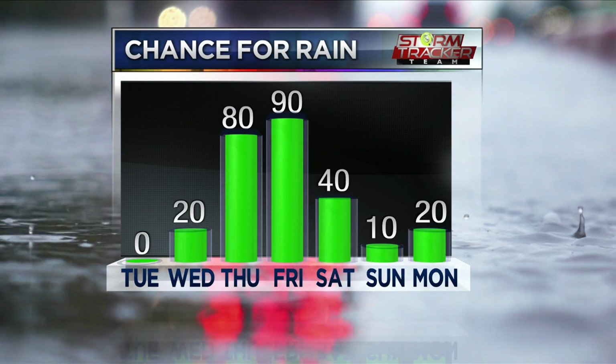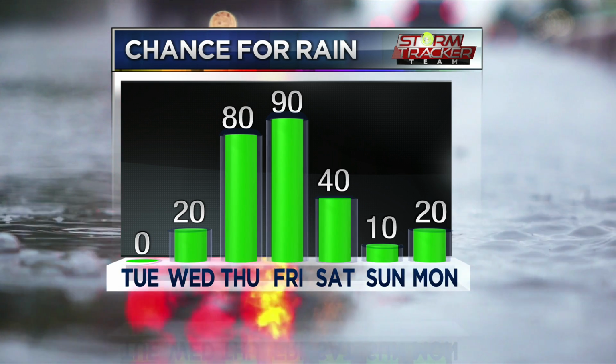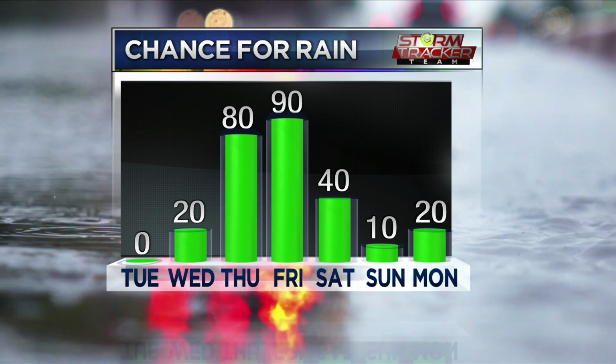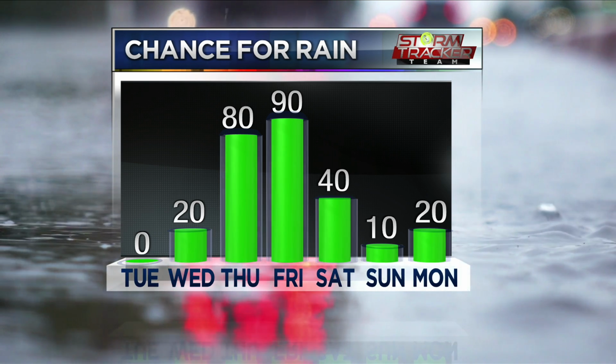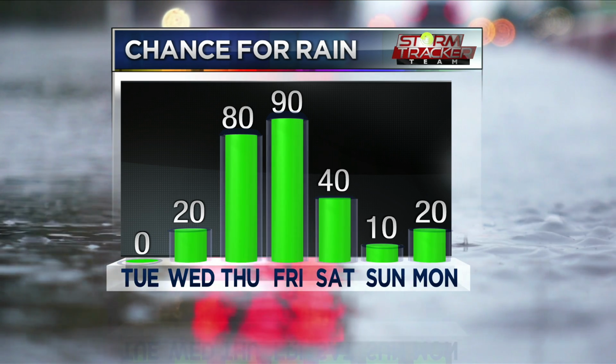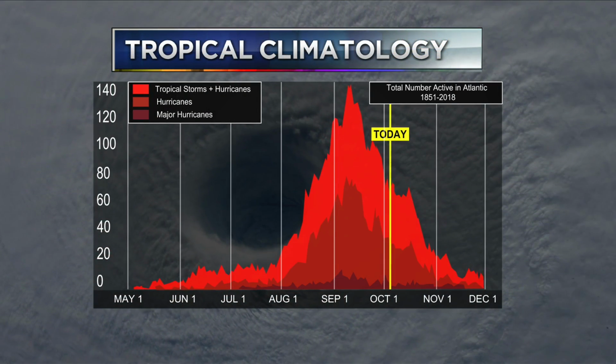Just stay weather aware. You can see that the rain is really going to start to creep in probably late on Thursday and stick with us through much of Friday, even lasting until early Saturday, obviously. So again, we're going to see a beautiful day tomorrow. Conditions start to go downhill a little bit on Wednesday, and then look for more storms to kind of move in. Heavy rainfall, obviously, at times.